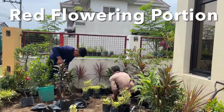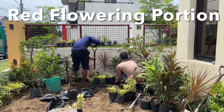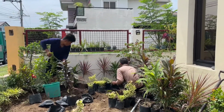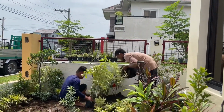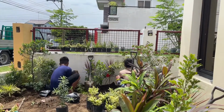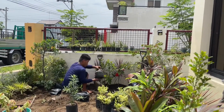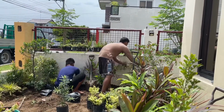On that side, we wanted to use the bougainvillea, together with the powder puff, so that is the red flowering section of the garden. We wanted to put the silver pandakaki as a break from reds. Gardening for me is like painting using plants, and I do love landscaping.